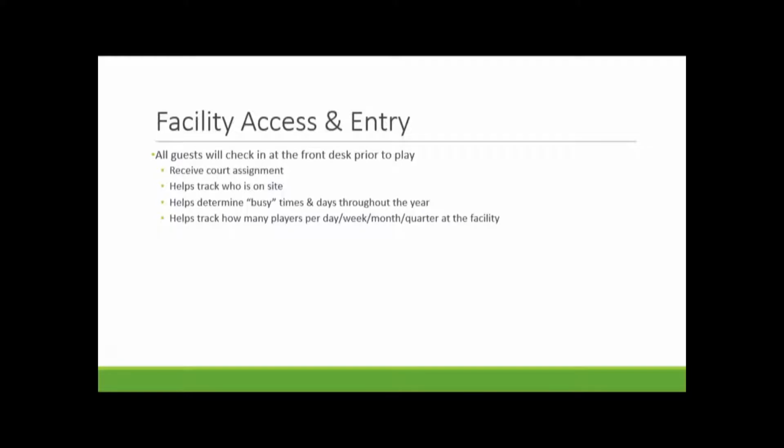In order to provide the best tennis playing experience possible to everyone in this community, all facility guests will check in with the front desk prior to playing. This not only helps keep track of who is on site and on what courts, but it also helps to determine the busiest times of the year and the busiest days throughout the seasons.